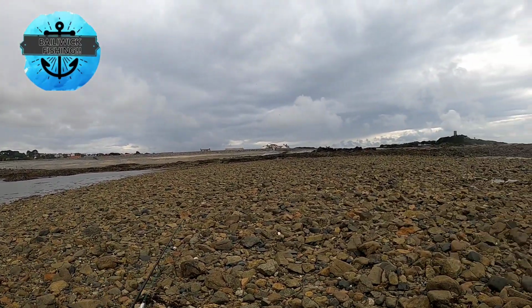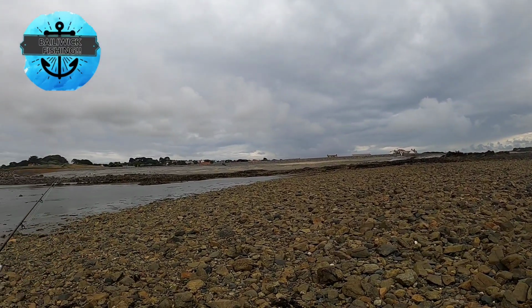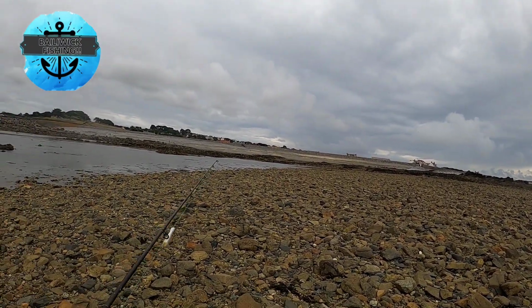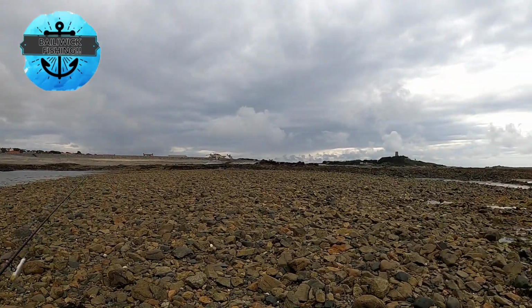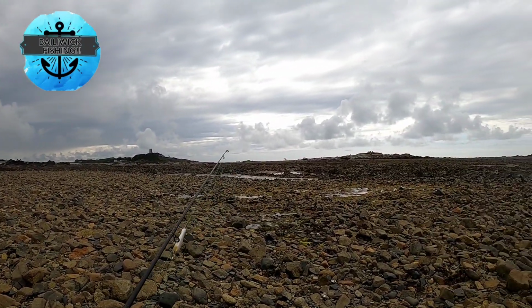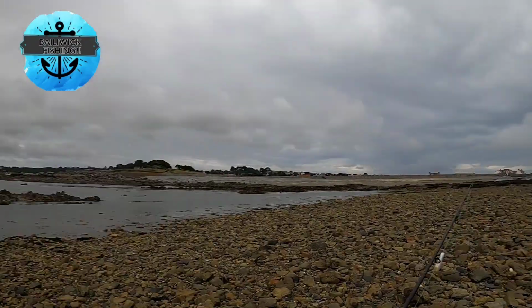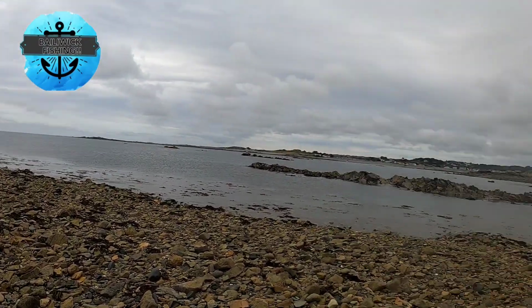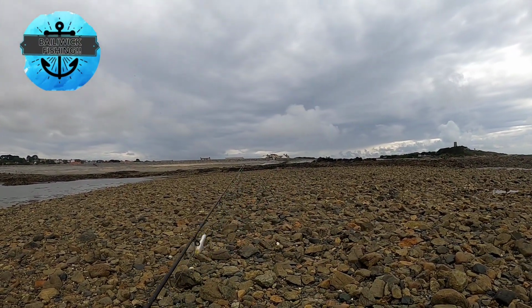Now, can anyone spot what the danger is here? The danger is right in front of the rod tip, because that water is up there already, and the water also comes from around the back. You can see that surfer just in the distance around there. And while you're fishing up here, the water is coming around the back of you up there. So you need to be very, very careful.